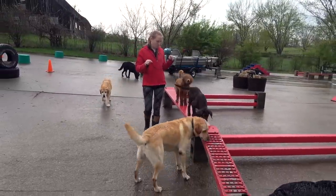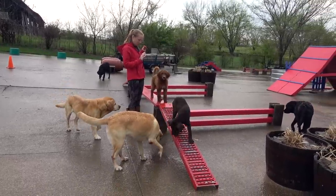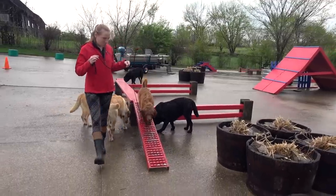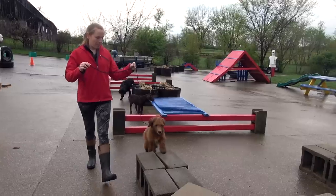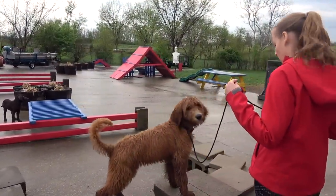Now, see, that's what we're talking about. That's the kind of stuff that happens in real life. You're out, dogs get in your space, dogs get in your way. You know, dogs might be working against you. You're out just trying to have a good walk. That doesn't mean every dog's gonna buy into it. There you go. Okay, now take her over there and put her on that table and tell her to stay.